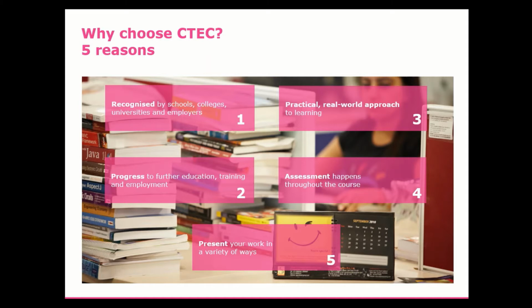It gives you a practical, real-world approach to learning, because you're learning about businesses and you're doing it by practical activities. So, for example, in Unit 4, a lot of the work that you have to do is something that a business manager would have to do. For example, you might have to do a business pitch, or a presentation to a group of potential clients. We do those particular skills, and it gives you that opportunity to see how you perform, to evaluate your performance, and to think about how you can do it better.